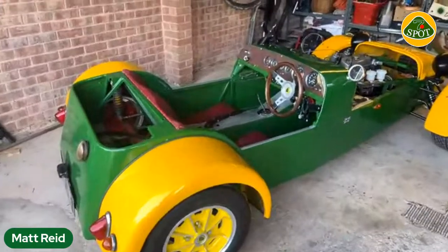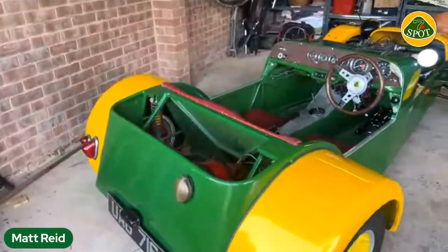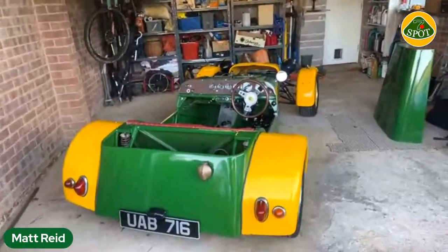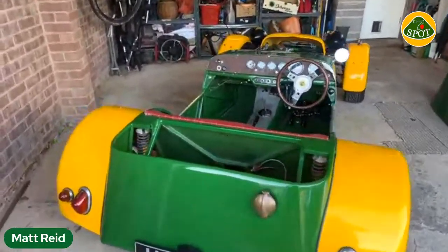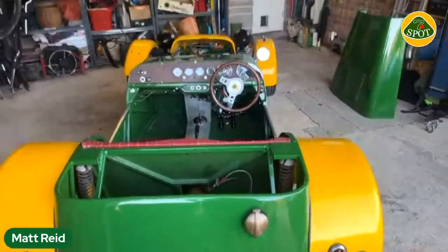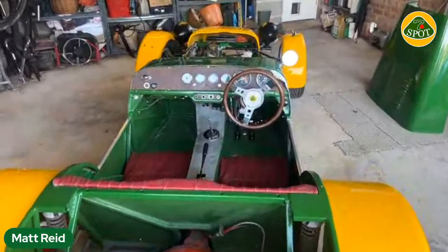No, it's fantastic, and again, just finding time. But it's been a lovely project. We're lucky to have a good garage here, so it's been fantastic to work with her. Look at that! You've got room. You can actually get in on either side. It's definitely a squeeze for me, that's for sure.